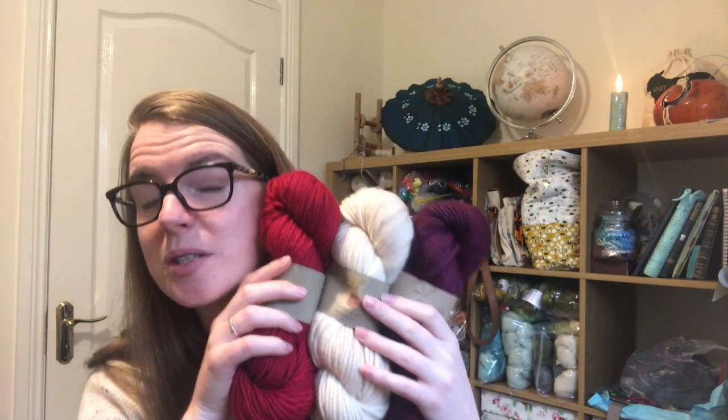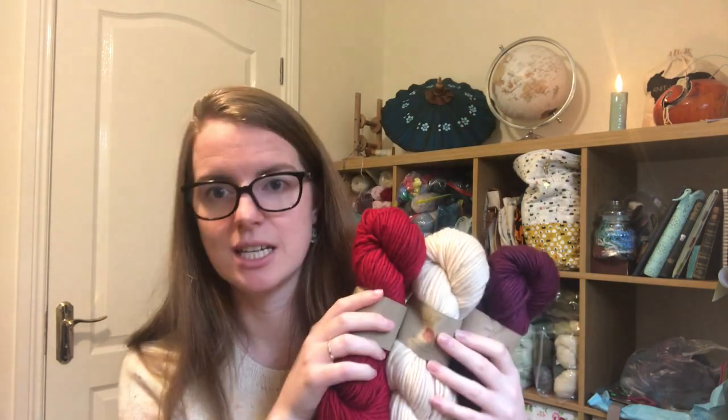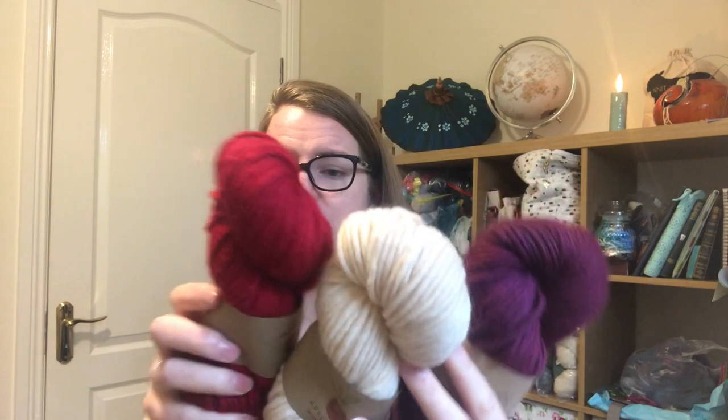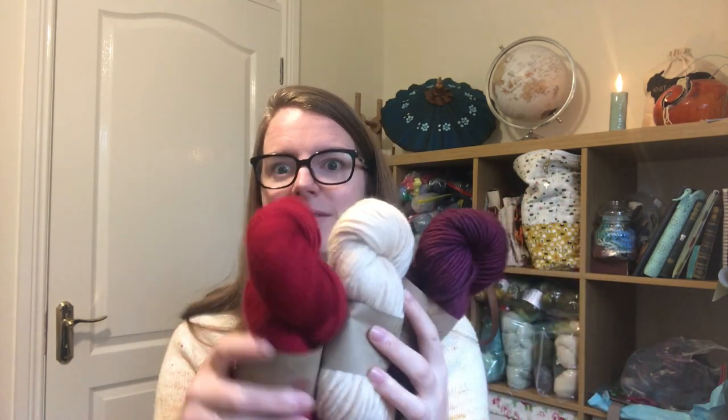So I'm gonna do some color work hats for presents for Christmas. And I really should cast them on right now, because they're for people that I'm going to go and see soon. So I'm going to do two hats, main color this one, main color that one, and then the color work is going to be in the white. So the colors are Witchfire, Ivory, and Riding Hood. How perfect.